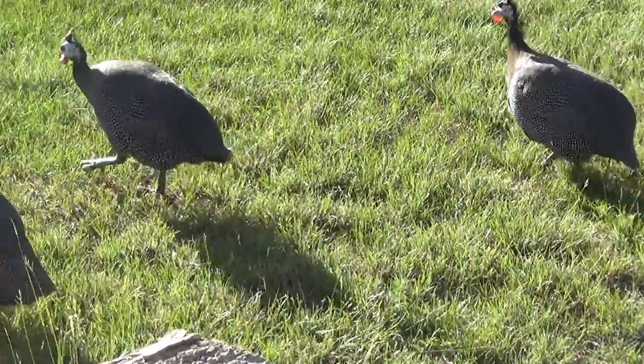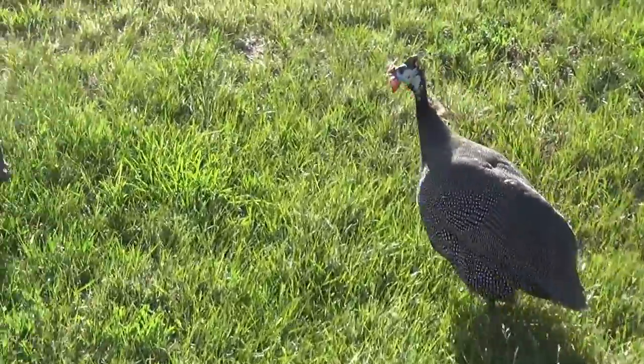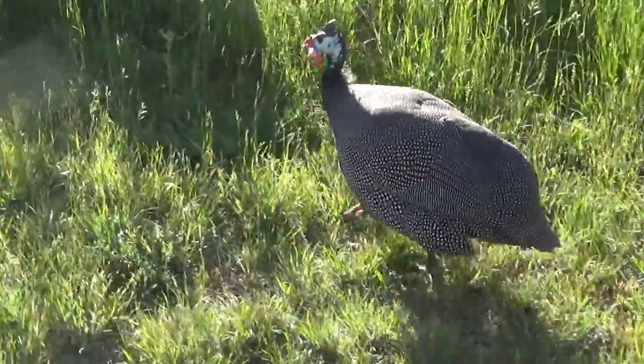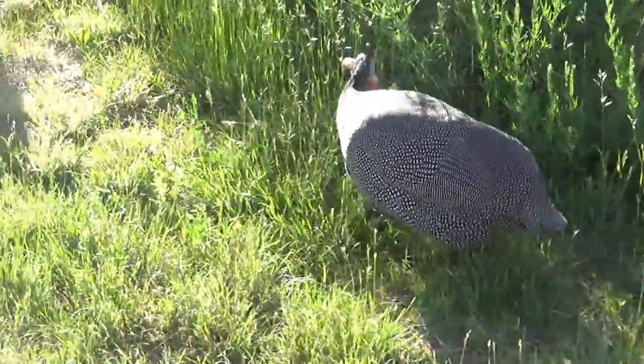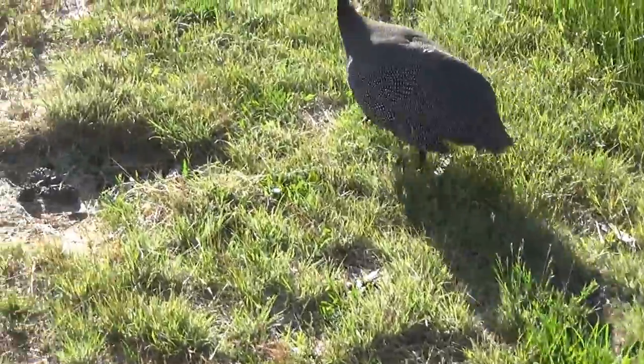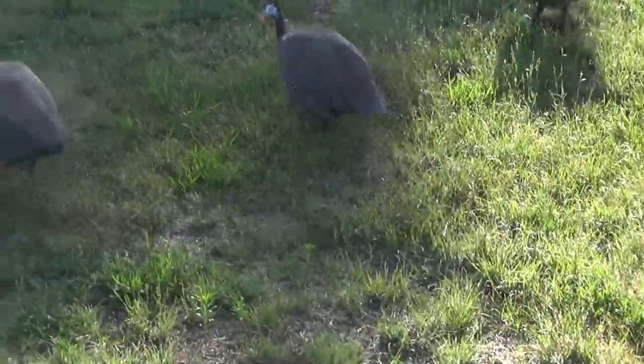There they go. Those over there. There we go. Yeah, birds. Come on, make the alarm. Make the alarm. They're used to me, so it's hard for me to upset them. So that is the guinea alarm.